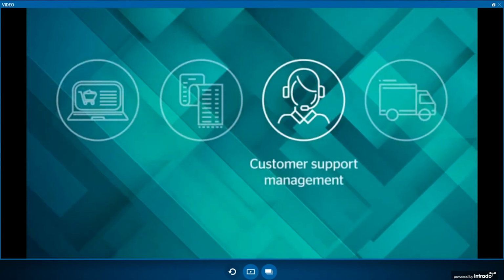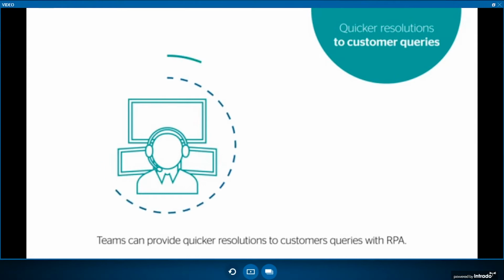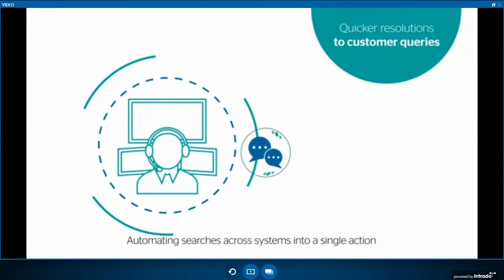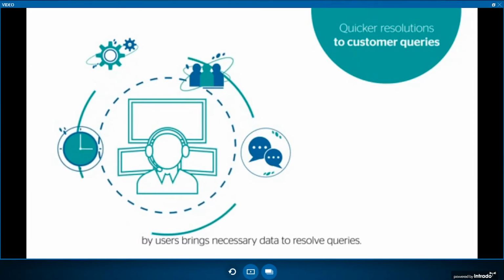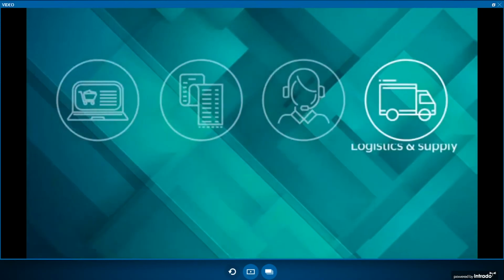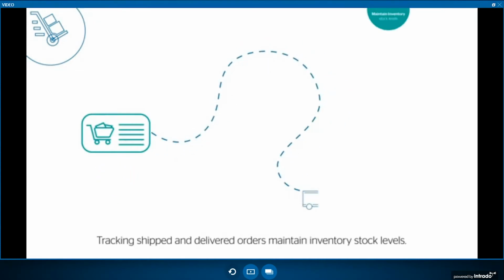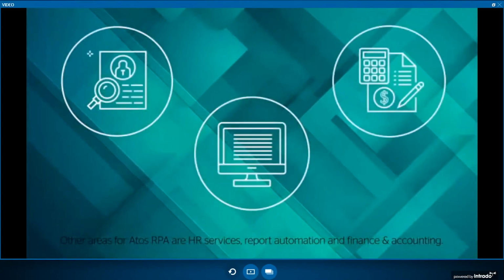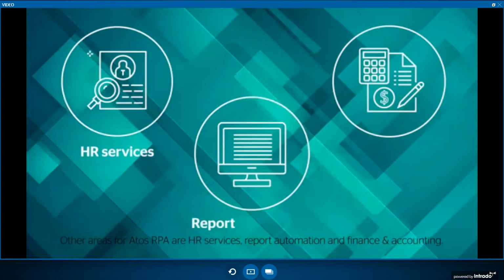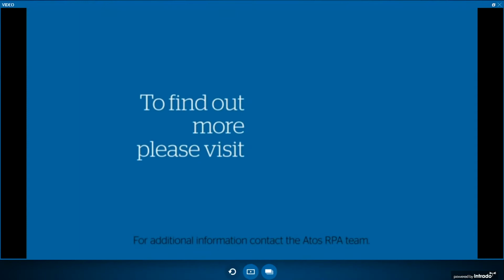Customer support management. Teams can provide quicker resolutions to customers' queries with RPA. Automating searches across systems into a single action by users brings necessary data to resolve queries. Logistics and supply chain management. RPA enables order placement with suppliers. Tracking shipped and delivered orders maintain inventory stock levels. Other areas for Atos RPA are HR services, report automation, and finance and accounting. For additional information, contact us.